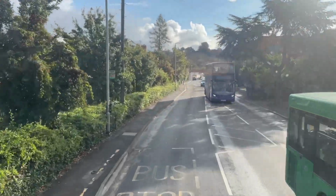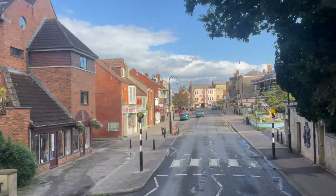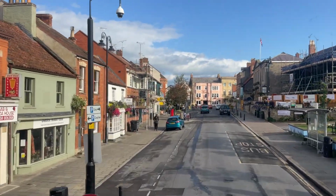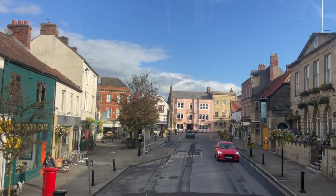Passing a Yeovil usually based Enviro 200 for the buses of Somerset and a First West of England Enviro 400, which I think was also heading back to Bridgewater. Anyway, here we are arriving at the main bus stops in Glastonbury town centre.